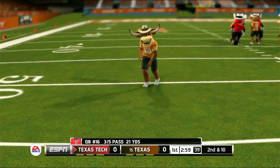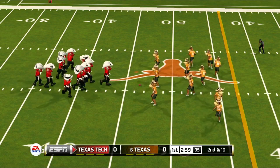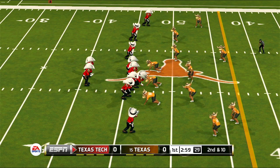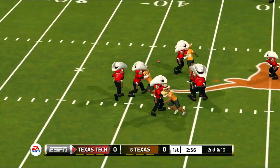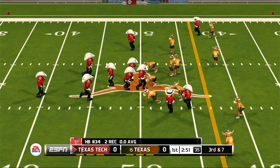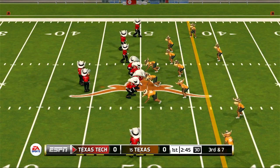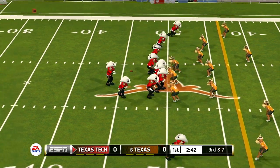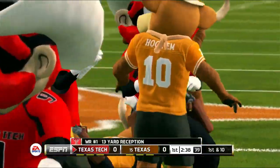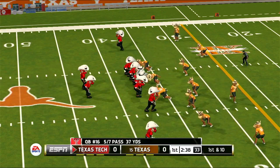He gets rid of this one. 2nd down, 10 yards to go. Ball on their own 47. Complete, brought down, nothing doing. Caught, and this is going to be a 1st down. And he's tackled at about the 37-yard line. That makes it 1st and 10.